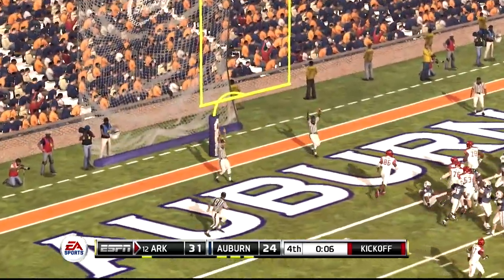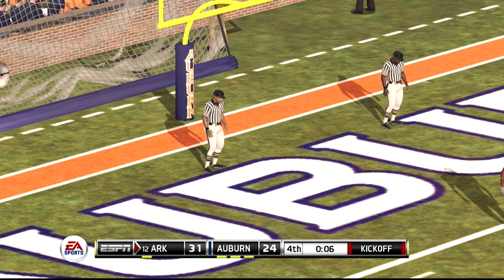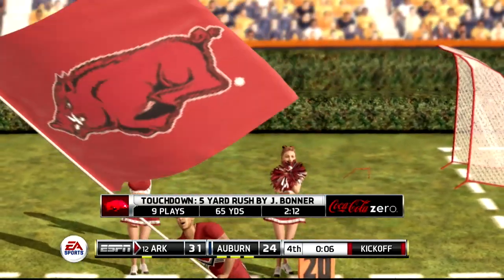And he adds the extra point. A nice 9-play, 65-yard drive, and it results in a touchdown. So our score, 31-24.